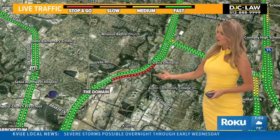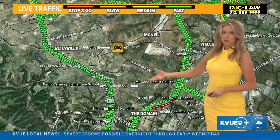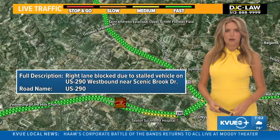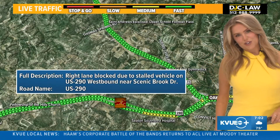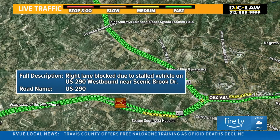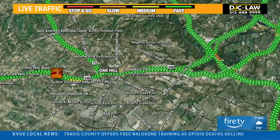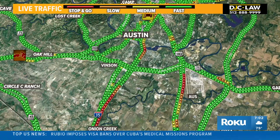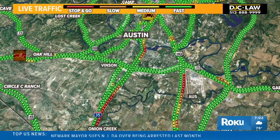And things are clearing up on Mopac right now. Really looking good if you're traveling southbound from Round Rock, or maybe you're heading vice versa, heading north on Mopac. Looking good there. A little bit of car trouble right now on 290, and also feeling some slowdowns really on both sides of the highway there. Not too bad, though. I mean, we have certainly seen worse. And I'll tell you what, just a little bit of stop and go through Onion Creek, but no active crashes there. So we'll certainly take that.